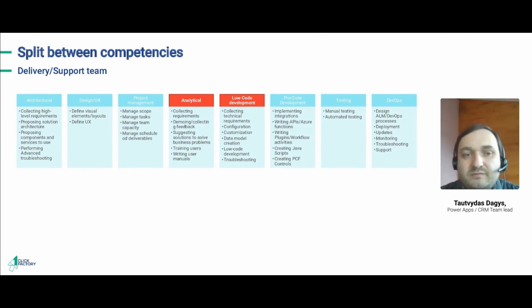We need to do all the visual elements and layouts, everything ourselves, because if it's a model-driven app, we just get it. Of course, we can think about UX, but maybe good analysts can do that as well. But if it comes to a Canvas app, we need colors, layouts, buttons, pictures, icons, and etc. Transitions from one screen to another, and fonts, and how to combine everything. We should do it ourselves. Of course, we can use some templates, but if we want to reflect company style and etc., we need a designer there. Of course, project management, naturally, managing scope and deliverables and etc.